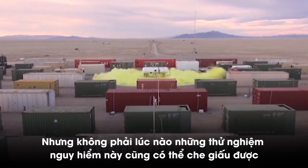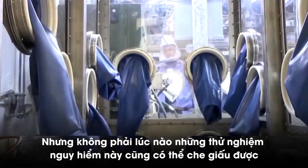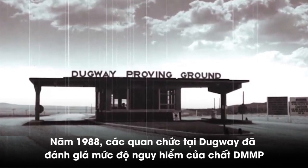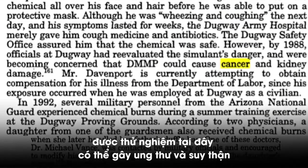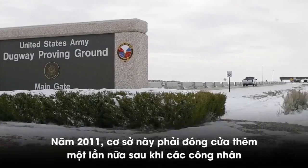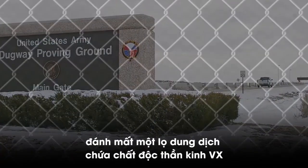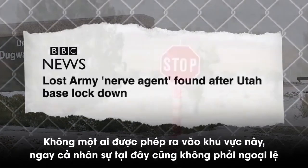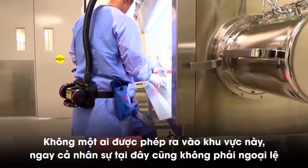Despite all of this dangerous experimentation, the work done at Dugway hasn't always been properly contained. But by 1988, officials at Dugway had re-evaluated the simulant's danger and were concerned it could cause cancer and kidney damage. In 2011, the facility slipped up again. It went on lockdown after workers lost a vial containing the VX nerve agent. Nobody was permitted to enter or exit the facility, not even the employees.